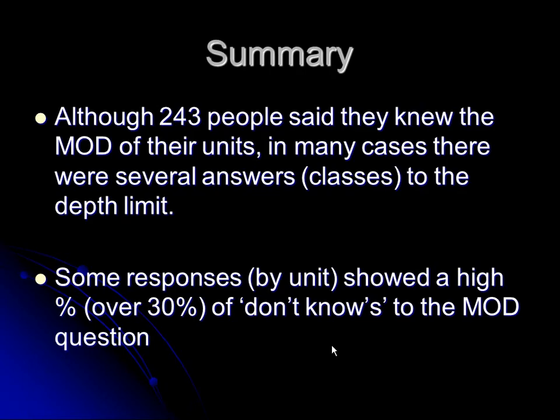So although 243 people said they knew the MOD of their units, in many cases there were several answers, or classes as I call them, to the actual depth limit question. And some responses by unit showed a high percentage, over 30%, of don't know to the question of do you know the MOD of your unit. So that's quite high, really.